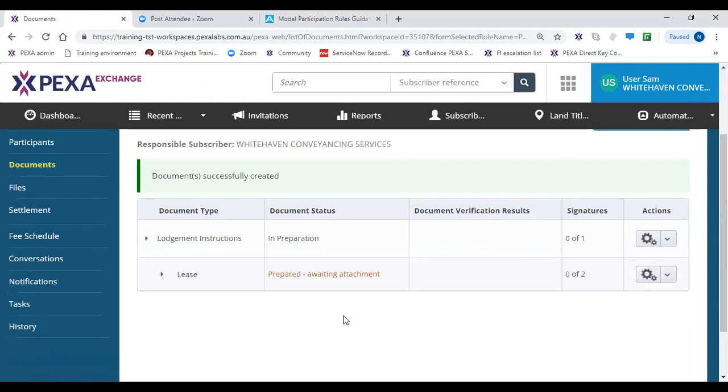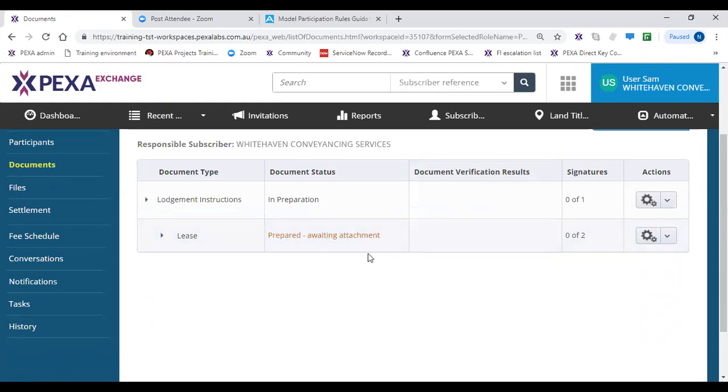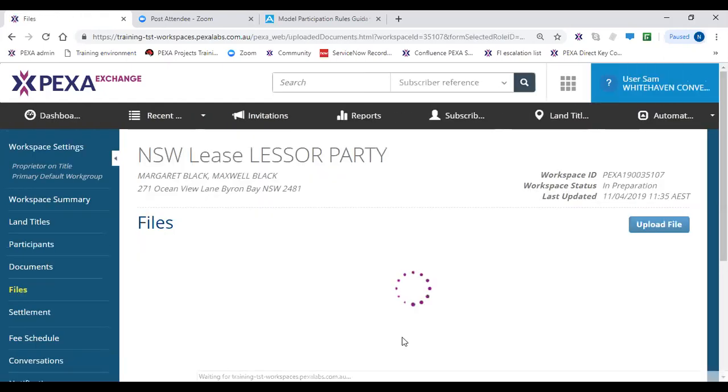Now there's my lease document. And what I can see, just as we saw on that lease document when we were about to hit save, is that it's prepared and waiting attachments, because it wants my conditions and provisions, and it knows that it cannot lodge to the land registry unless those conditions and provisions are attached to my lease document. So what I need to do there is move on the left-hand side to the Files tab, and I need to upload my file.